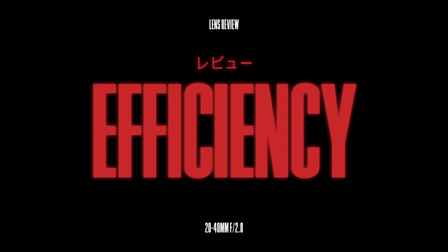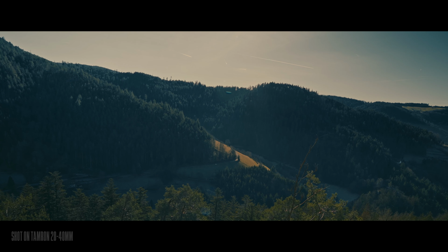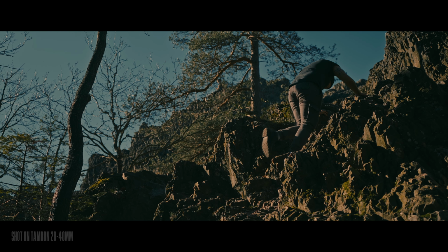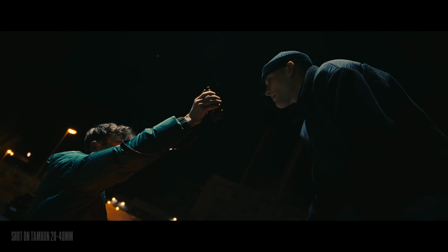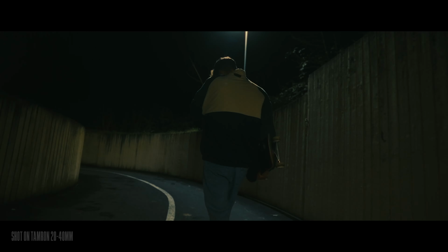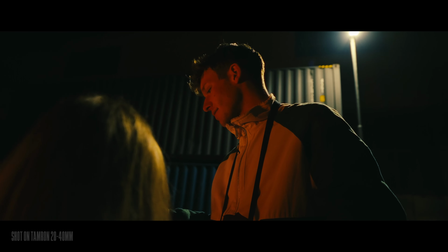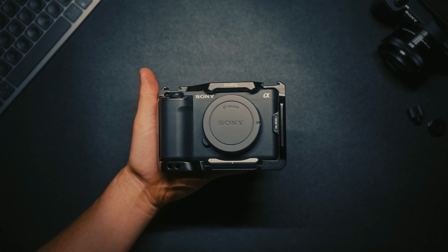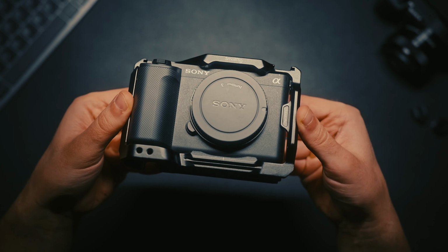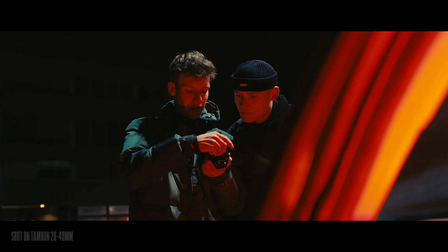An everyday carry lens not only needs to be able to cover many different circumstances, it also needs to perform well. An aperture of f2.8 won't give you all the bokeh in the world, but it is enough for solid low-light performance. Couple this with one of Sony's low-light cameras like an FX3, A7S III, or ZV-E1, and you're set for any and every situation.